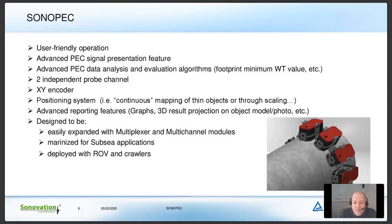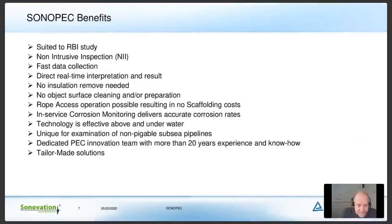Data may be presented in different ways, like graphs, 3D projection of results on objects, and also present information that will help the operator or the user to find the right solution, the right results, and the right interpretation of the whole inspection. And I have to say, the equipment has also been designed to be expanded with multiplexers, with multi-channel modules, and the main applications in this case are focused on subsea applications, non-piggable subsea pipelines, and the probe will then be deployed with ROVs or crawlers.